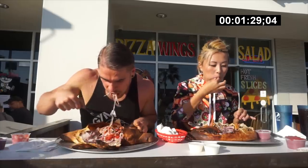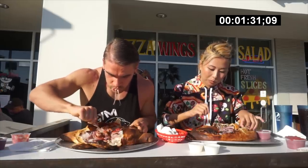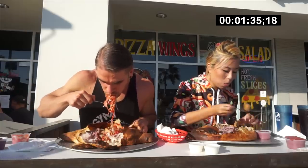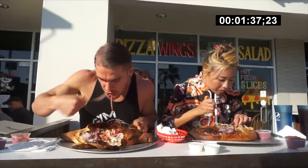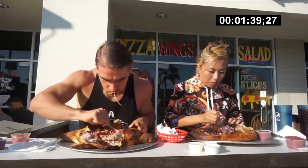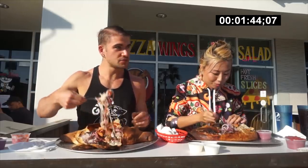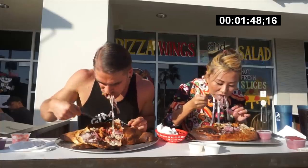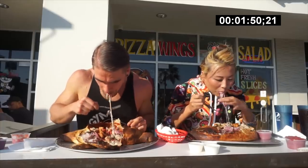6 pound calzone challenge. Oh, it's like the intestines of a thing I just shot the other day. They are gonna eat all of it. I think so too. I'm concerned. I think she's got it. She'll do good. Not only are they challenging each other, but they're challenging the calzone itself. 6 pounds.